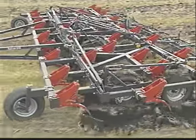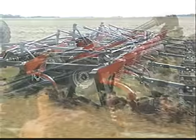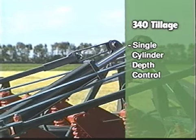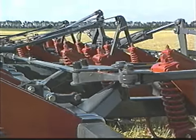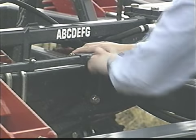The 340 has 30 inches of frame-to-ground clearance. For precise depth, the 340 features single-cylinder depth control. One main hydraulic cylinder activates the mechanical lift for the entire machine. This eliminates phasing and leaking problems associated with multiple cylinder designs. Maintaining the same depth is easy with single-point depth stop adjustment.